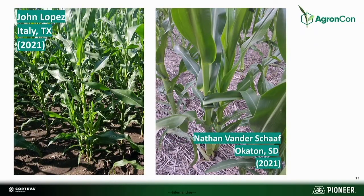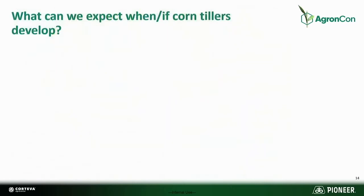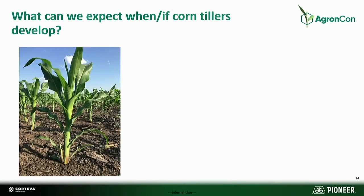John in Texas, we have a pretty tall corn plant, but these tillers stay pretty small. These probably developed later, so they didn't get as large. And then Nathan in South Dakota, which is probably an environment that's a little more similar to what we're going to be looking at from our Kansas studies today. So we have tillers, okay?